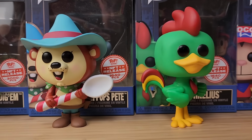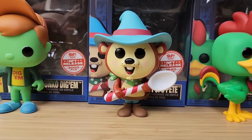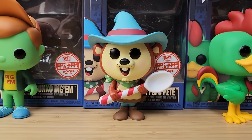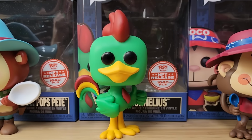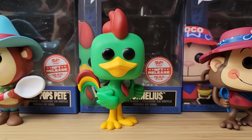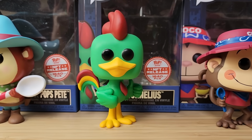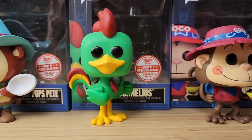If we go on over to some of the legendaries right here, guys, we got Sugar Pops Pete, limited to 1,640. Honestly, not bad. It's probably my least favorite out of all the different Kellogg's characters that they did for NFTs, but still a pretty solid one. I think one of my favorites right here, guys, is Cornelius, also limited to 1,640. He's the mascot of Cornflakes. There is one thing, though, that kind of makes me upset about this Pop. It recently came out with a common Cornelius Pop that you can buy pretty much anywhere, and he's holding a cereal bowl, and I think that one probably looks better than the NFT. But overall, this is still a pretty solid one.